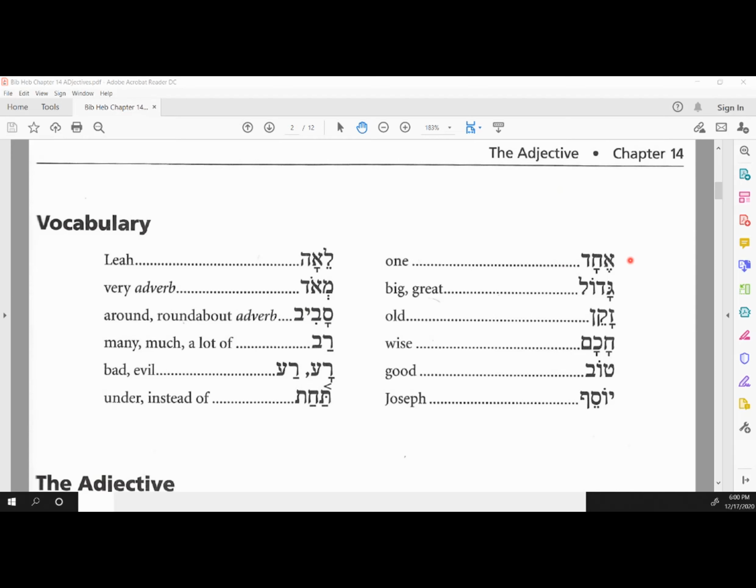The word echad is the number 1, and it is a masculine adjective, believe it or not. We don't always think of the numbers as adjectives, but they do modify nouns. And so the number 1, echad, is masculine singular. You may know it from the Shema Yisrael: Adonai Eloheinu, Adonai Echad.